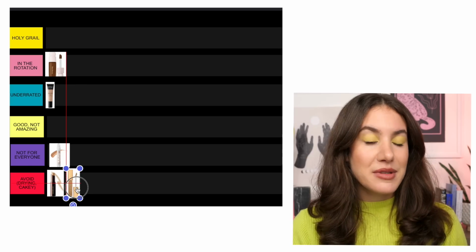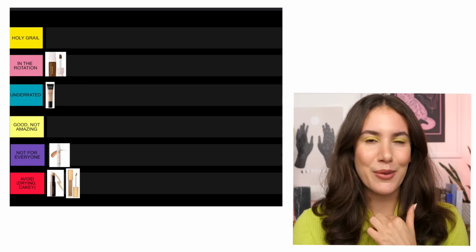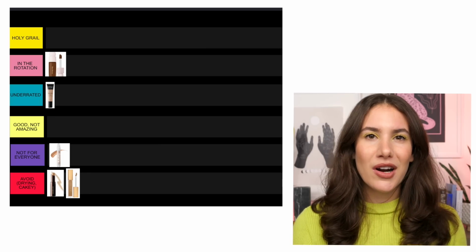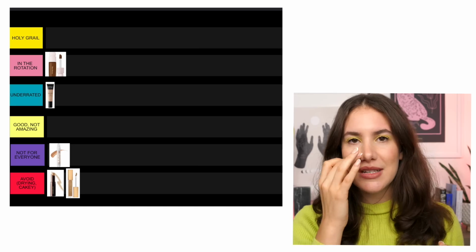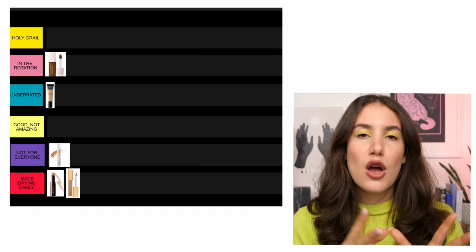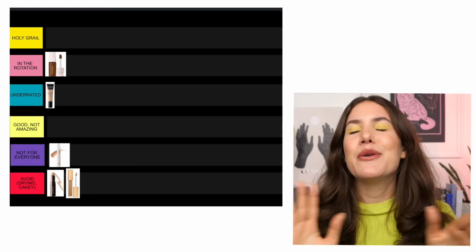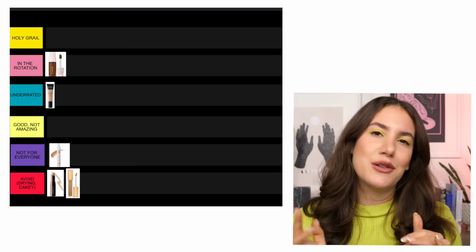So this is another product that I would say to avoid because there's so many products out there on the market. I feel like we all just don't have time for those products that just don't work, you know? There's so many great full coverage concealers, like for example, the Rare Beauty one, which gets the job done without the heaviness and cakiness. And so we don't have time for the concealers that don't do that, you know?